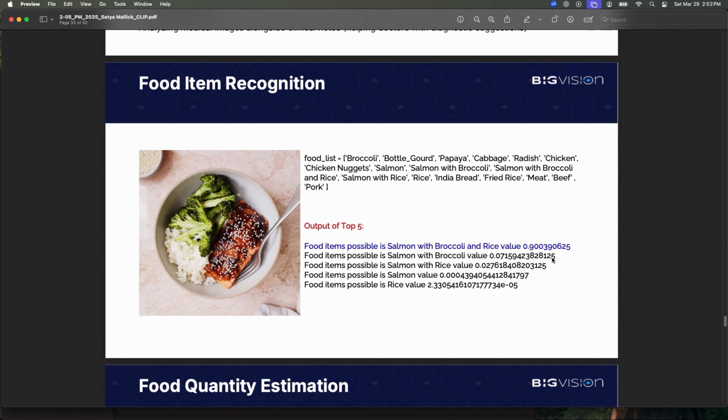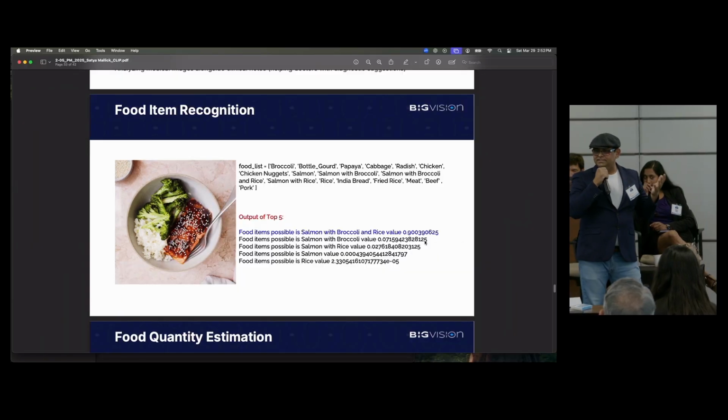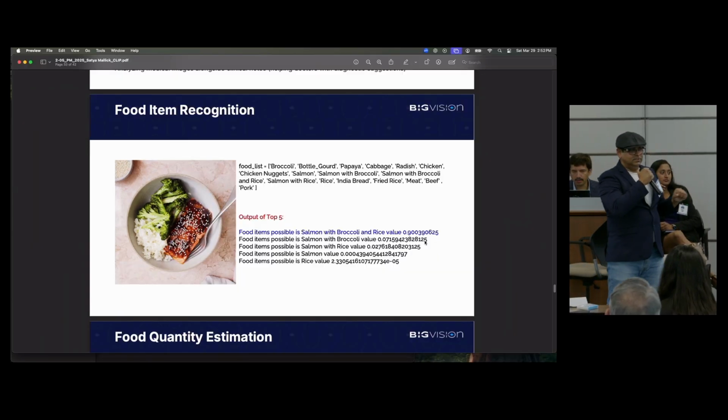Here are some examples of a project that we did through my company, Big Vision. A company came to us, and they wanted to analyze food for calories: take a picture of this food, find what it is, what's in it, and also how many calories it has. So this is an example. It is able to look at this plate and say that we have a salmon, broccoli, and rice, with 90% confidence.